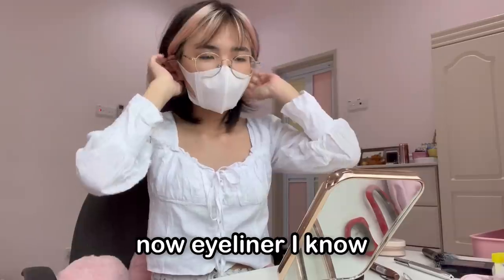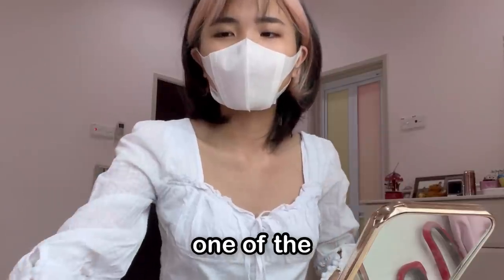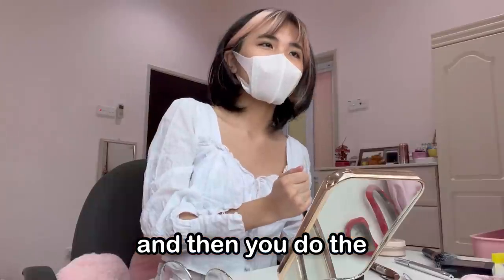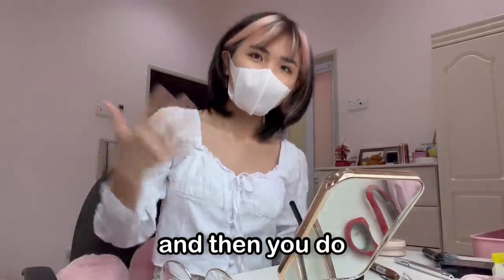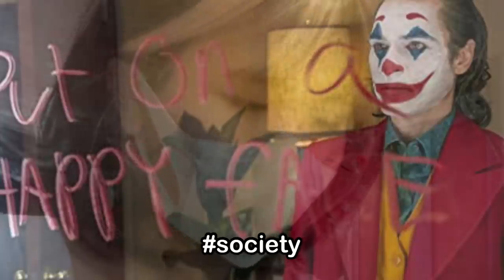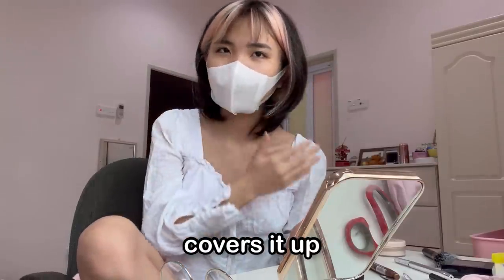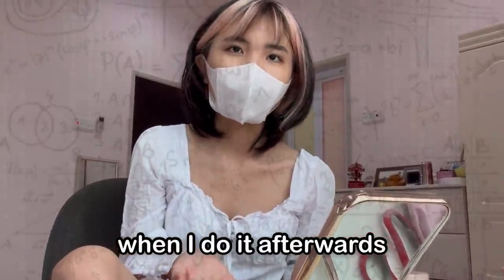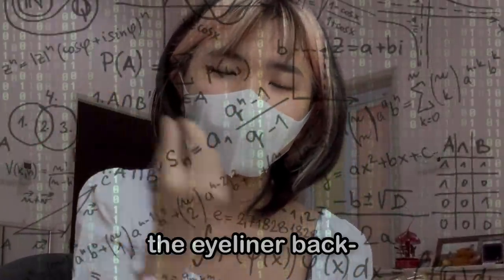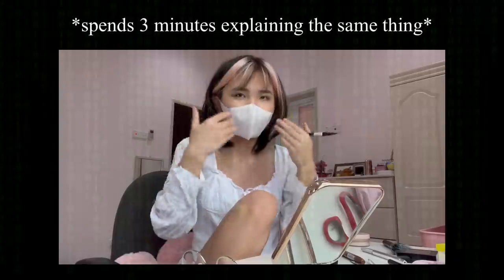The eyeliner. Now, eyeliner I know is a challenge for a lot of people. It is seen as one of the riskiest moves of the makeup. You do your little foundation and then you do the eyeshadow on top and then you do the eyeliner, right? That's usually the process. But I refuse to follow society's rules, so we're doing the eyeliner first. That way, even if my eyeshadow covers it up a bit when I do it afterwards, I can still just go and follow along the lines to bring the eyeliner back up. Do you see where I'm going with this? This is why I can't be a teacher.